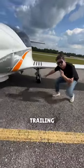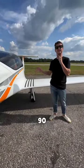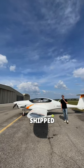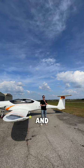It's got retractable trailing link landing gear to help soften landings, and two fuel tanks in each wing for a total capacity of 90 gallons. This experimental plane is shipped from Slovenia with no wings and assembled here in the US. It's got an ultra aerodynamic design and a glider-inspired tail.